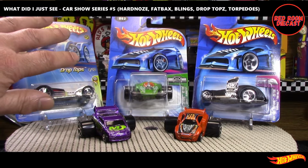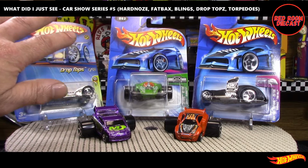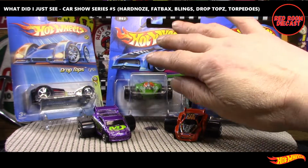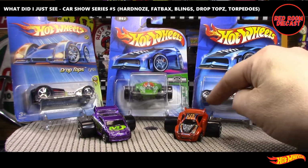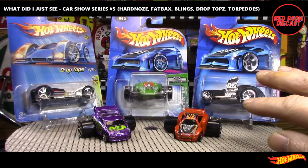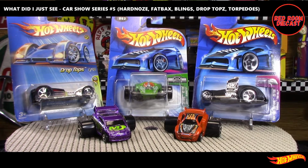For the 2005 first edition series, it's the drop tops. In 2004, they call these ones the fatbacks, which is the ones you see here. It's with the big honking tires. There's a large series of them. I think there's 10 in total. There might be less, I'm not entirely sure. I didn't really find all of them.